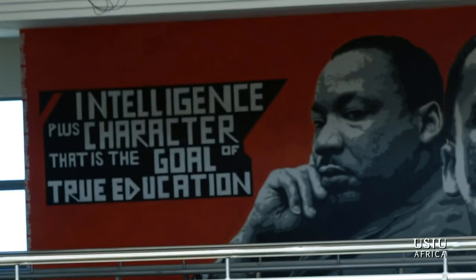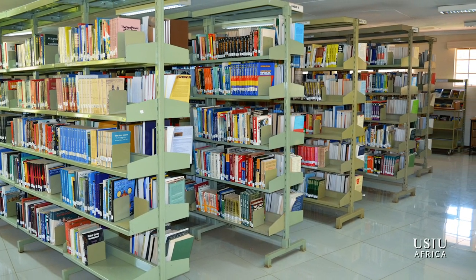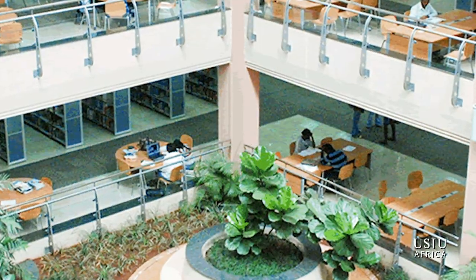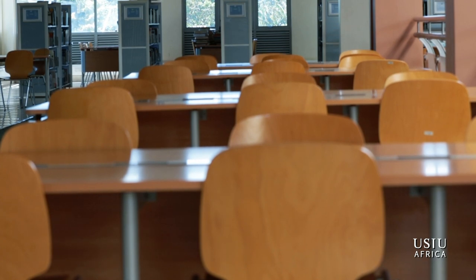The library has invested in a number of resources, mostly print and electronic resources. We have a large collection of print resources, which are divided into different facets, like the course texts, which circulate and which we are able to issue for 2 weeks. And we also have a reserve section where students can get materials for 2 hours.